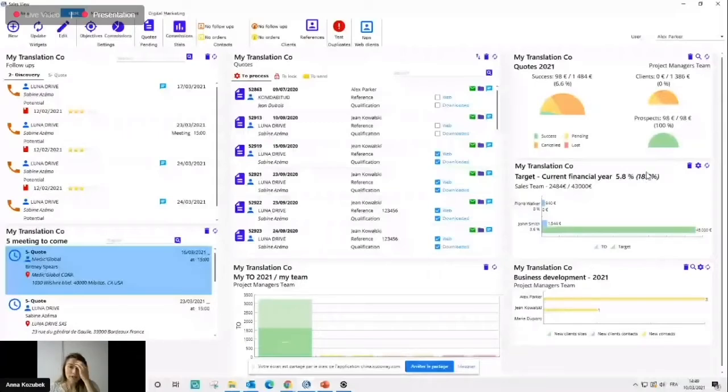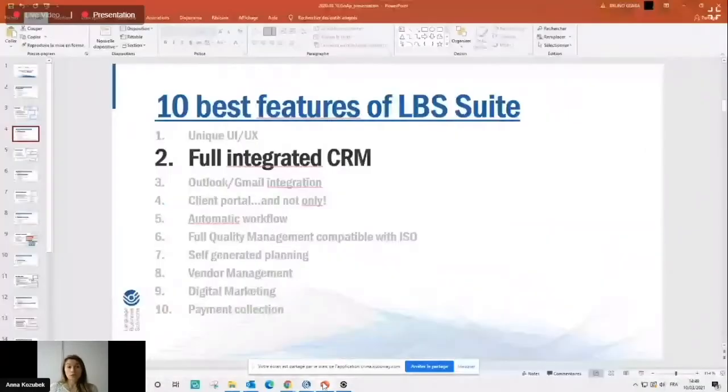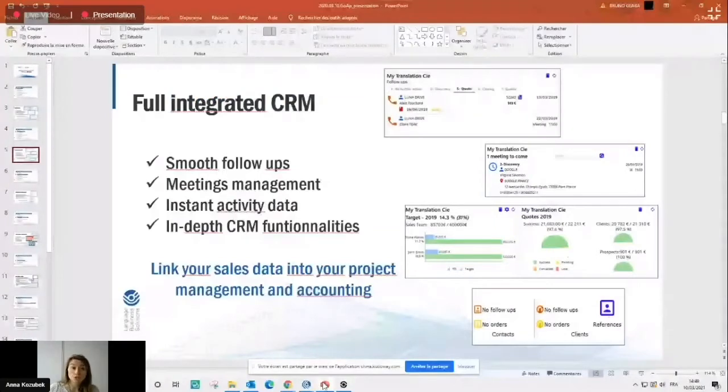So you can compare your performance against your target. Targets, of course, are customizable, even per salesperson. You also have a look at some statistics about quotes, which quotes finish with success or are pending or canceled or lost. So with a fully integrated CRM, you will be able to follow up your clients very smoothly. You can manage your meetings, you have instant activity data, and you have really in-depth CRM functionalities.